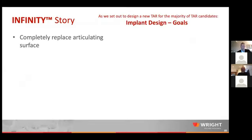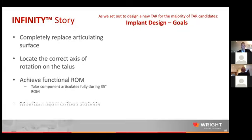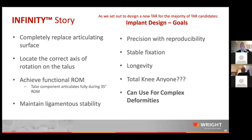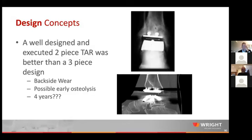So we know the Infinity story is articulating surface, correct axis, all those things. Our goal was precision with reproducibility, stable fixation, longevity. We wanted, like the total knee, and we wanted to use it for some complex deformities, but our goal was never to eliminate in-bone. In addition, we really believe and continue to believe that a well-executed 2-piece total ankle was better than a 3-piece design.